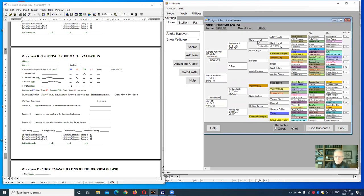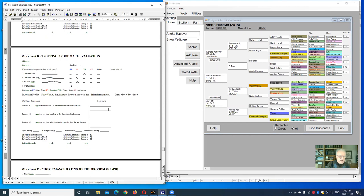Now, normally in that approach, you would take the two principal lines, which are the Noble Victory line and the Valley Victory line. So we'd say, okay, I'm looking for sires that have Noble Victory. Well, actually, we'll narrow it up. We really want to get something that's closer. We're interested in sires that have Garland, LaBelle, and Valley Victory. Because when you do a joint pedigree with whatever sire you're going to look at, that brings them into the fourth generation. You could even use Yankee Glide and Andover Hall as possibilities. These are the key sires that you're going to look for in the maternal side of the sires that you're going to breed, or hopeful to breed to.